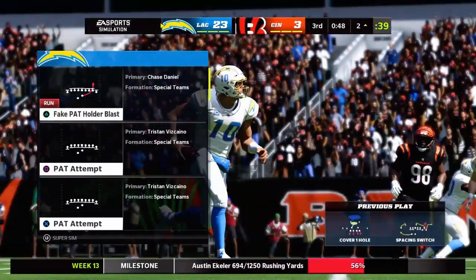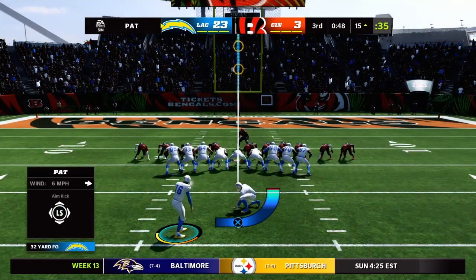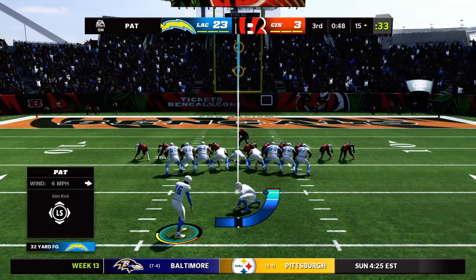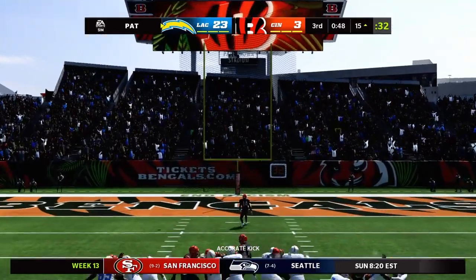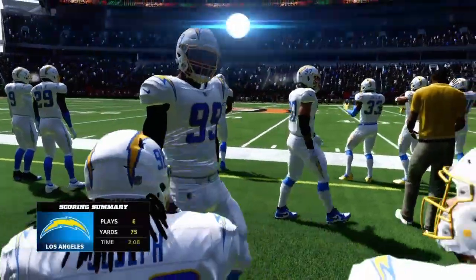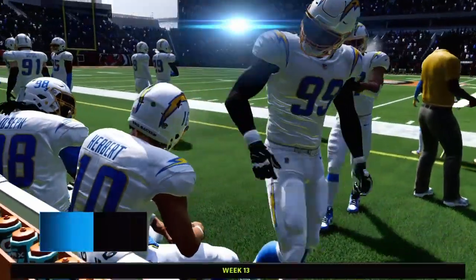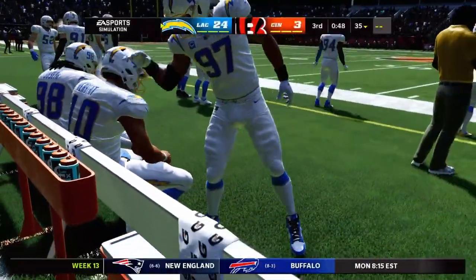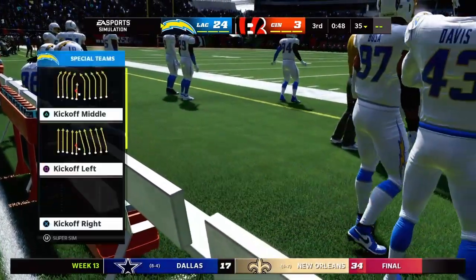And the Chargers take the opening kickoff of the 3rd quarter and drive right down the field to extend their lead. Extra point splits the uprights, and the lead now to 3 touchdowns at 21. So that drive 6 plays, 75 yards. And in the end, it's capped off by a 7-yard run.